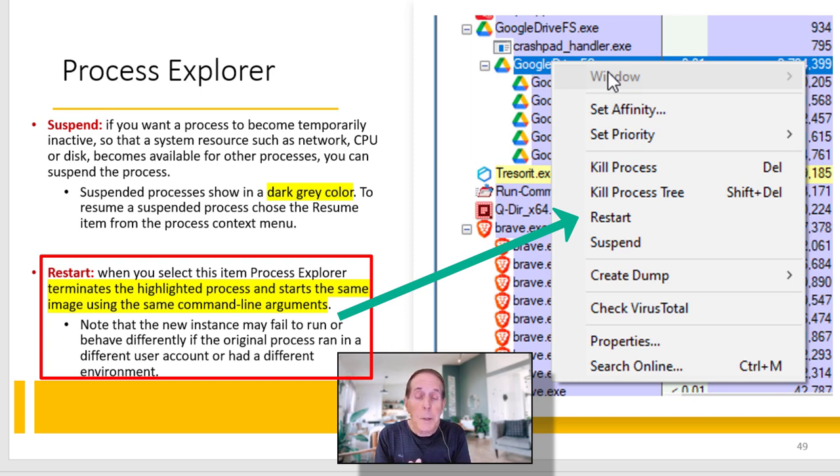Now, remember, this terminates the highlighted process and starts the same process again with the same command line arguments. Just keep in mind that the behavior of that process does not mean that it will always behave properly or the way it did before. There could be a different logon context. There could be other things involved that impact that application.